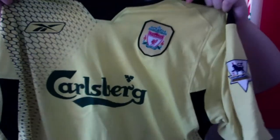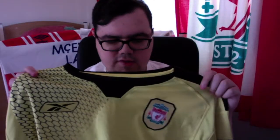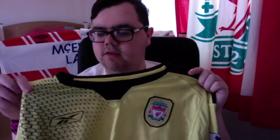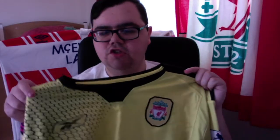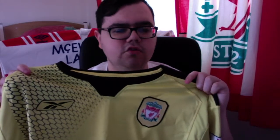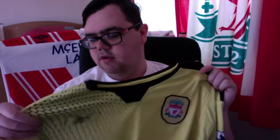Right, we're nearly done with the shirts. There's still a couple more left. Next, we have got the 2004 to 2005 away shirt in yellow. One of my absolute favourites of Liverpool's. I know some people aren't a big fan of this design because obviously the shirt looks like a honeycomb. But that doesn't bother me at all. It is a very nice and comfortable shirt.